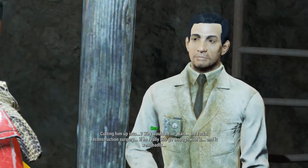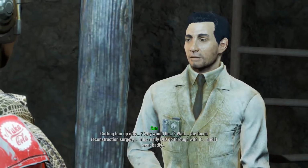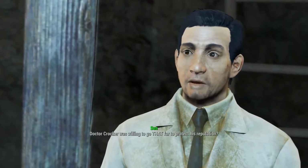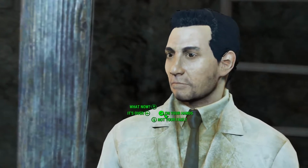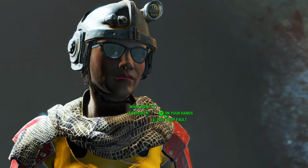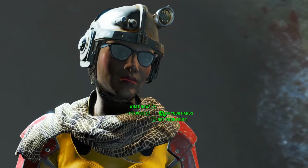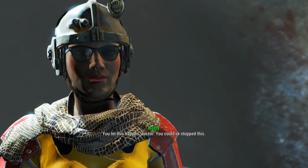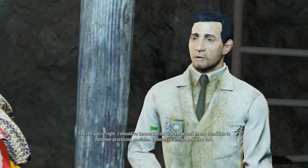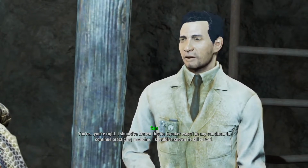Oh, wait. The facial reconstruction surgery. If he really did go through with it, and it went badly, Dr. Crocker was willing to go that far to protect his reputation? Apparently, he just snipped a few arteries by accident. Oh my God. You let this happen, Doctor. You could have stopped this. You're right. I should have known Dr. Crocker wasn't in any condition to continue practicing medicine. I should have known he killed Earl.